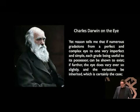Now the question then becomes, how do people explain this? For those of you that are engineers, you think, well, that looks like engineering. It looks like design. That seems very clear. But that's not exactly the way everyone sees it. In fact, here's what Charles Darwin said about the eye.